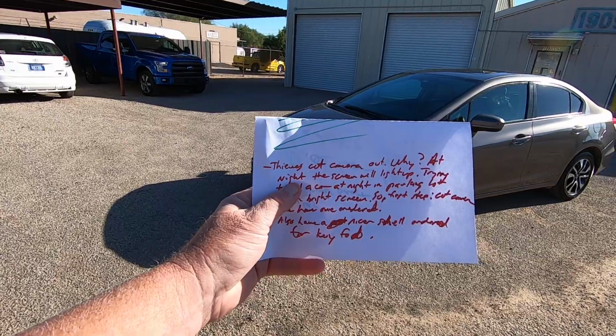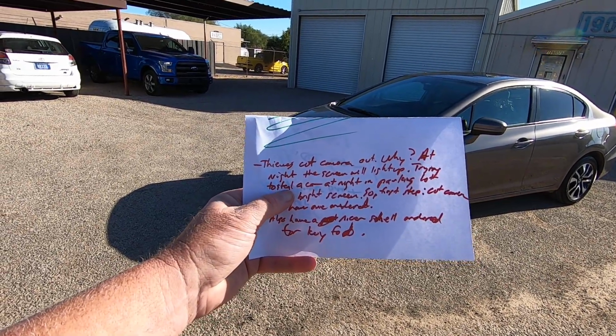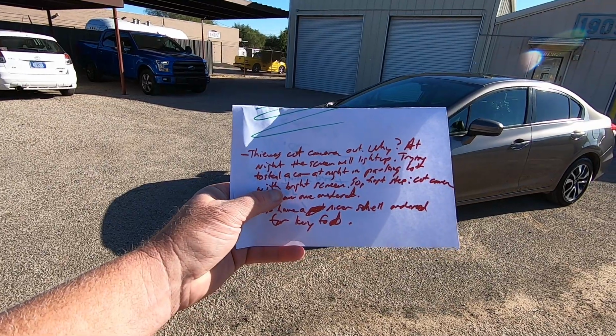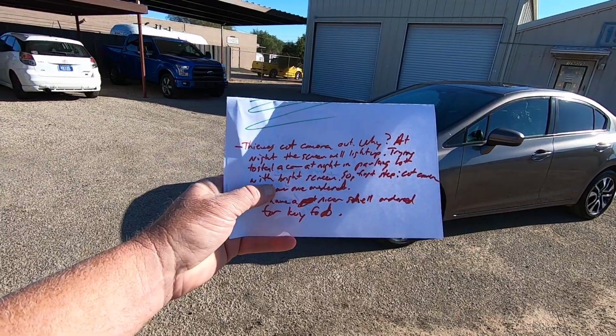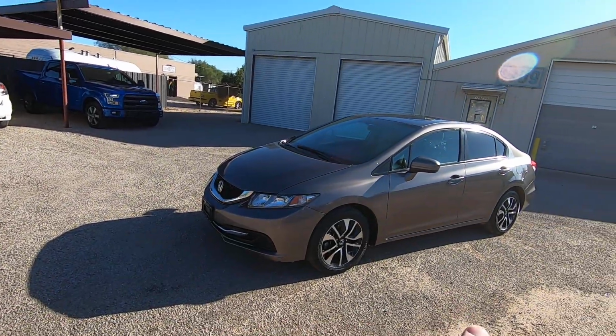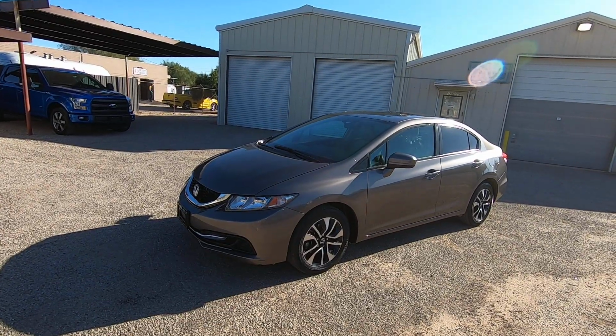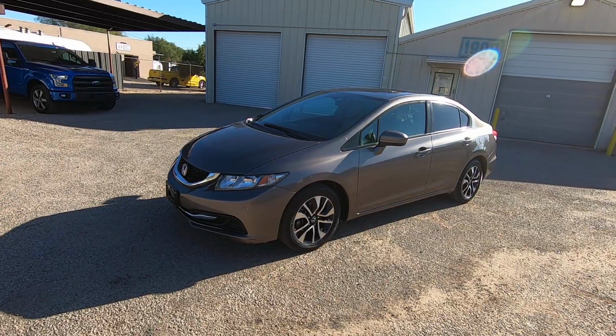Thieves cut the backup camera out. Why? At night, the screen will light up. Trying to steal a car at night in a parking lot with a bright screen on. So, first step is to cut the camera. We have a backup camera ordered for it. Didn't come in time for this video. It just got back from detail. It's supposed to rain tomorrow, so there you go.